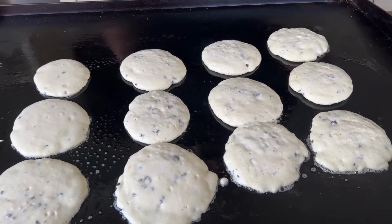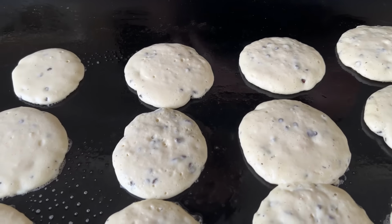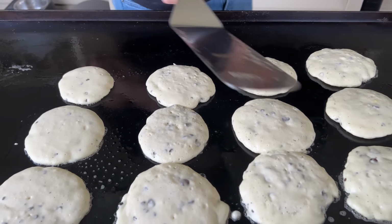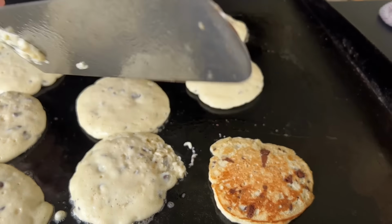All right, you're going to notice that your pancakes start bubbling and popping. That's a good sign. You can always do a sneak peek under the hood to see what kind of browning you got going on. We're looking pretty good.